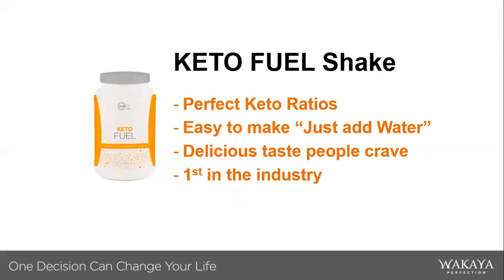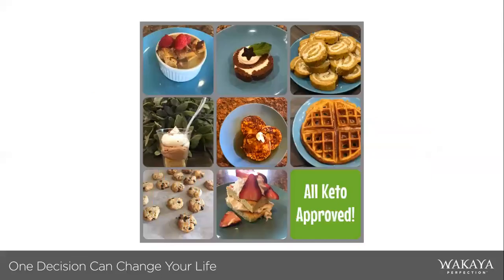So what I like about the shake, for about a year and a half, I drank it for my lunch meal because that was the meal I don't really have to worry about people. The kids are off at school, everybody's gone, it's just easy for me to grab. But what I love to do with it is bake. I have a lot more recipes than this, but here are some recipes, and there are no flours in these. They just use the keto fuel basically as the flour, and I love them.